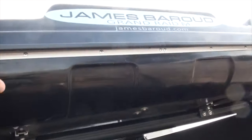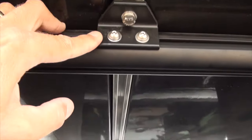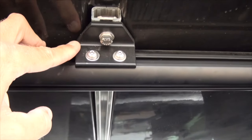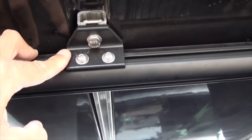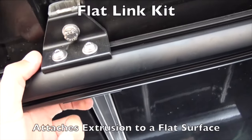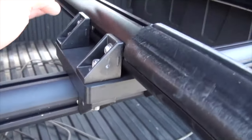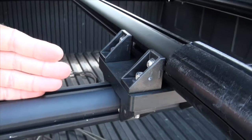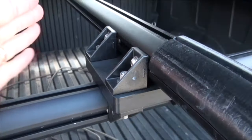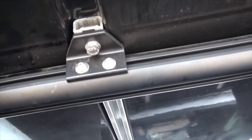So the next part that I want to show you is the groovy flat link, and it's how we got this James Baroud Grand Raid rooftop tent on there. The tent itself comes with a track, and this gusset is actually just part of the groovy landing gear. So we've just made that in a kit that is the groovy flat link, which links it, as opposed to the cross link where you're linking two groovy extrusion bars at right angles. This is linking the groovy extrusion bar to something that is flat.